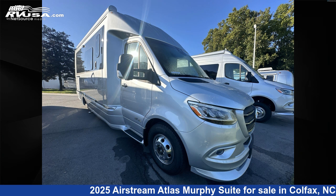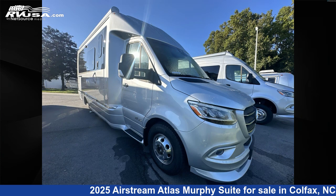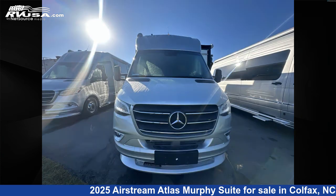This 2025 Airstream Atlas Murphy Suite is a Class B RV. It is located in Colfax, North Carolina, 27235 and is offered for sale by Airstream of Greensboro.